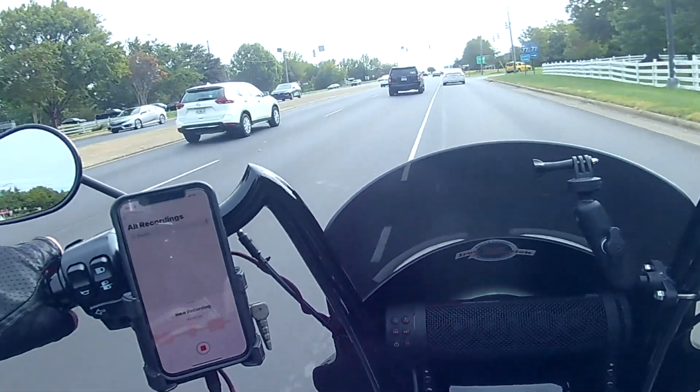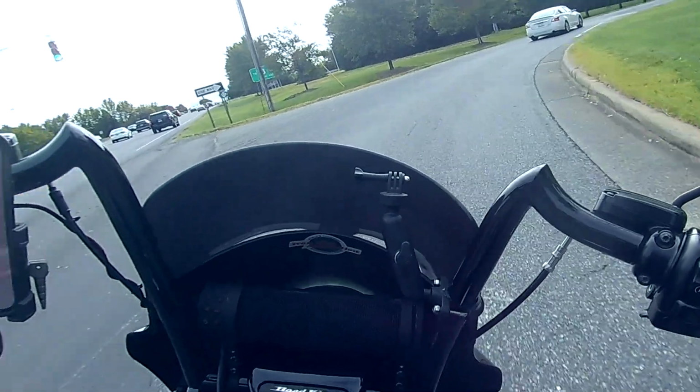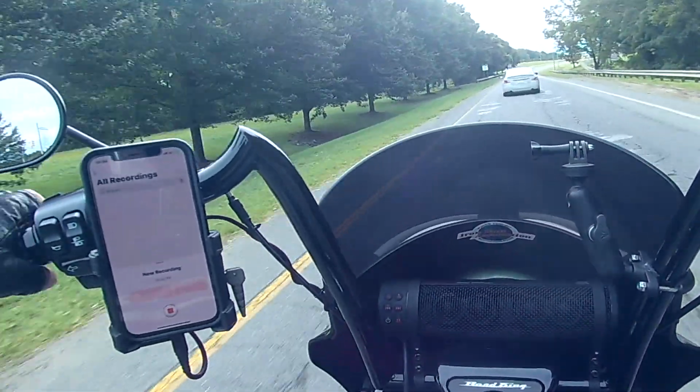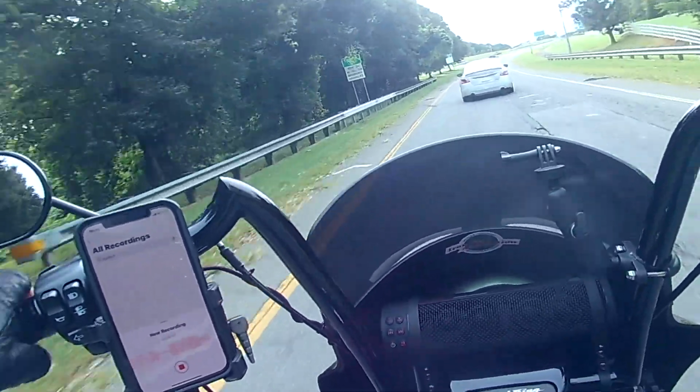We are on the bike headed down to David's house on the other side of Charlotte to do a walk around of Angry Black Betty and then maybe ride around a little bit with him before he has to head to the Carolina Panthers game.